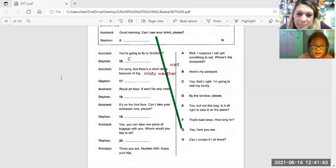Number 17 is letter H. He's saying, sorry, there's a short delay. You have to wait. What am I going to say if they say you have to wait?